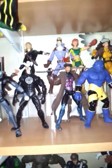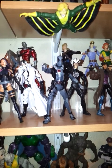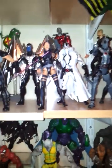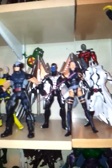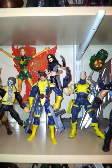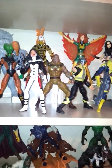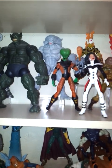Moving right along here, I've started to double up on some of the characters, such as the Deadpool. I think I doubled up on Psylocke, Wolverine, Angel, just so I could have a proper X-Force display with Phantom X in. At the back there you can see my custom X-23. I prefer mine to the one that came out, but hey ho. My custom Omega Sentinel. It's not the best, but I still keep it on my shelf.